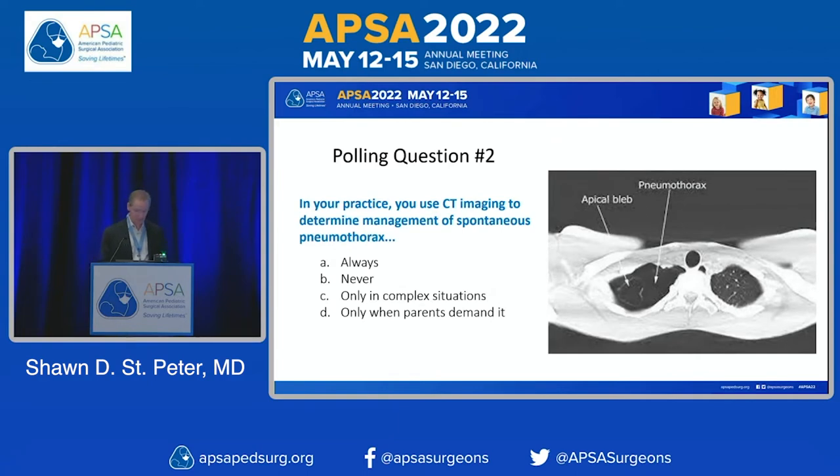So moving to the second question, when do we get advanced imaging? In your practice, if you have a spontaneous pneumothorax, when do you get a CT? Always, never, only in a complex situation, or when mom asks for it?